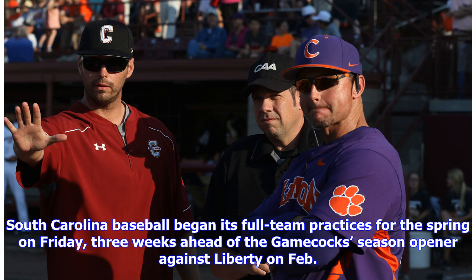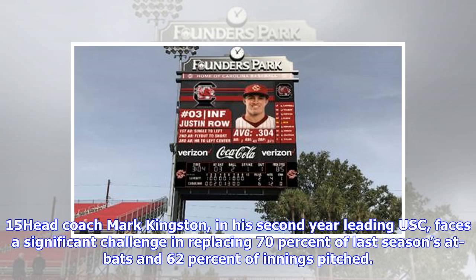South Carolina baseball began its full team practices for the spring on Friday, 3 weeks ahead of the Gamecocks' season opener against Liberty on Feb. 15th. Head coach Mark Kingston, in his second year leading USC, faces a significant challenge in replacing 70% of last season's at-bats and 62% of innings pitched.